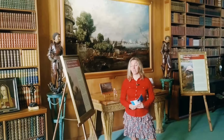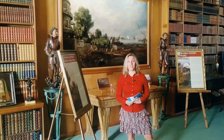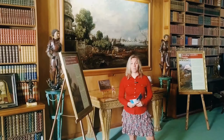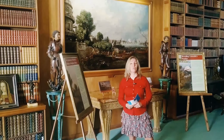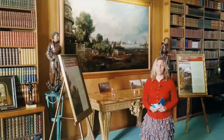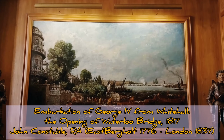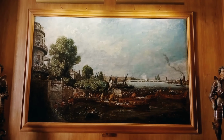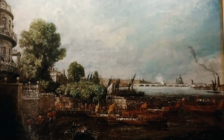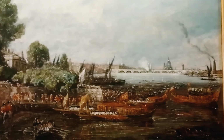There's a small yet significant collection of paintings by John Constable, widely regarded as one of the greatest English landscape painters, comparable only to his contemporary and rival Turner. In front of us is Embarkation of George IV from Whitehall, the Opening of Waterloo Bridge, 1817. The River Thames is depicted in the painting.